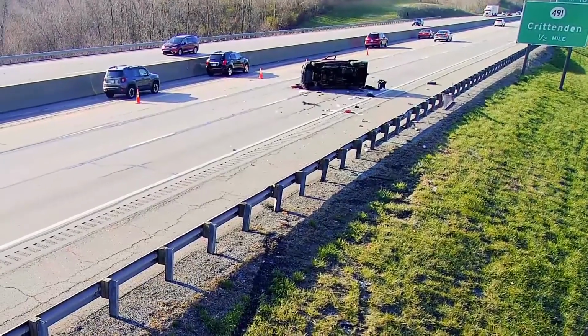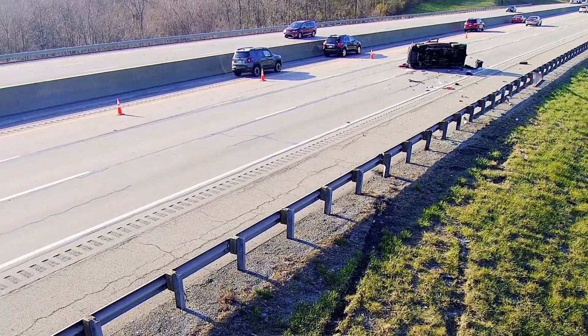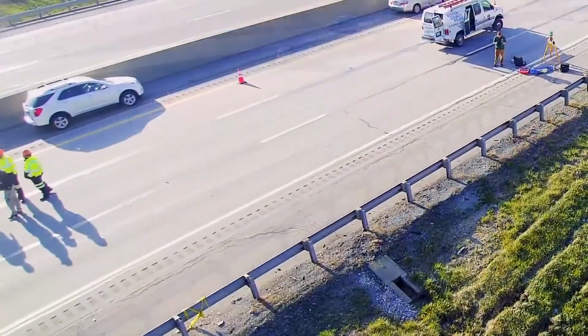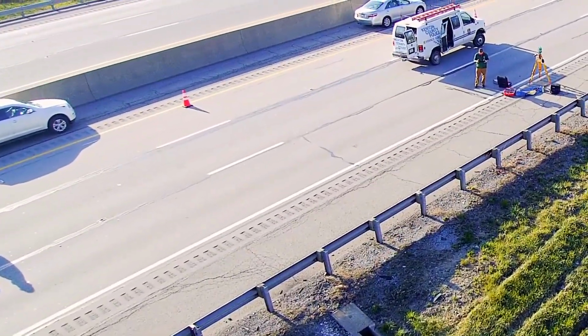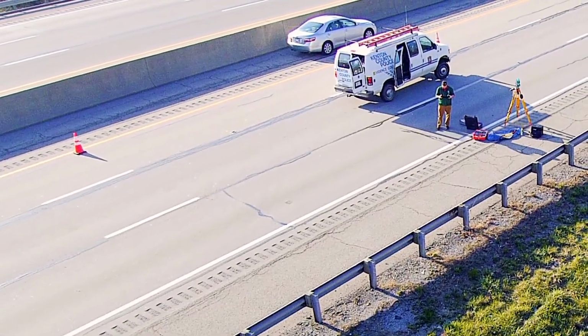Northern Kentucky Drone Lab is prepared to rush to any scene. No challenge is too great, no threat is too dangerous. The drone is on call to assist with accident scene reconstruction for highway fatalities and participates in active shooter planning.